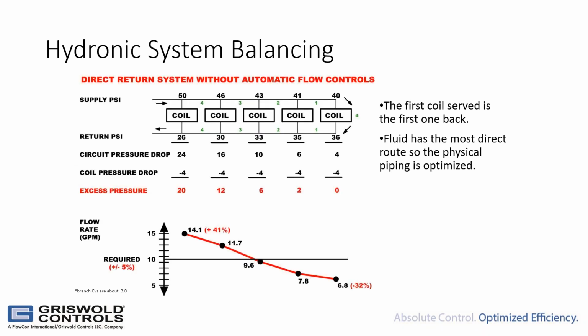And so now you can see I've increased the system. Now we've got more coils, 5 coils in the system, and we have different friction losses in the pipe.